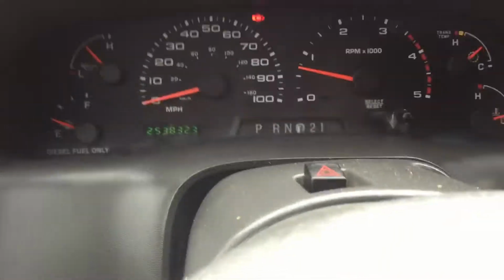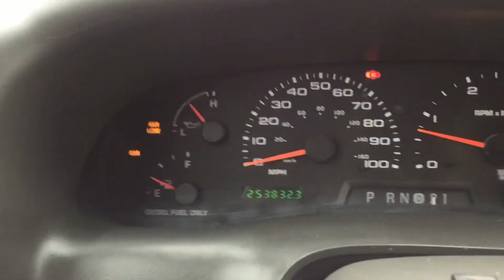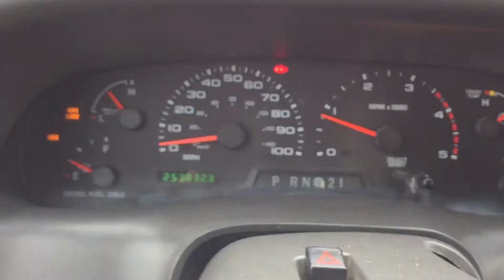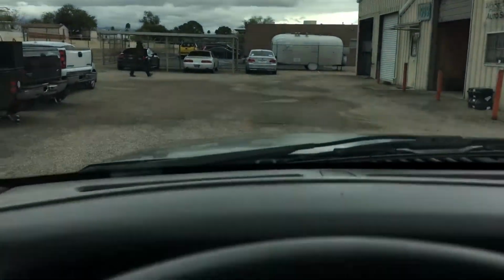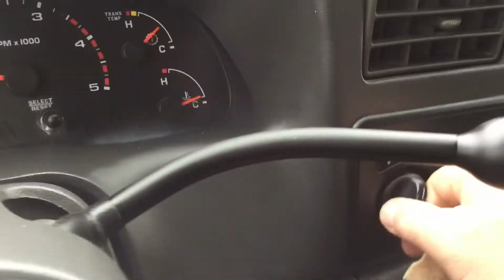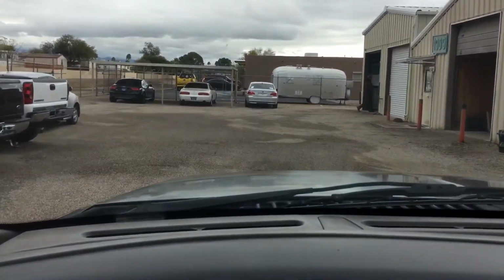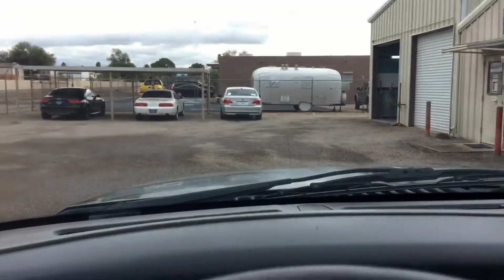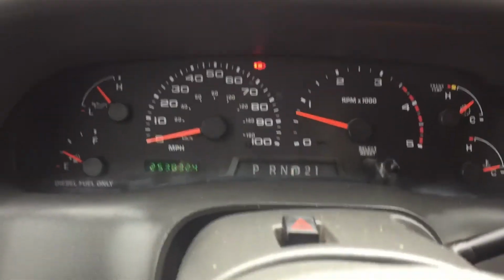Let's see. I'm putting it in neutral. I'm going to go to 4 low. Now we're in 4 low. Drive. It's definitely 4 low. And reverse in 4 low. Perfect. Now we'll go to neutral. I'm going to go to 4 high. Drive, and reverse. All right, now we go to neutral. I'm going to go 2-wheel drive, and I'm going to back up.